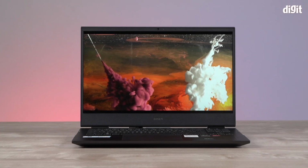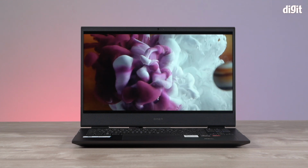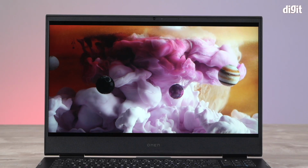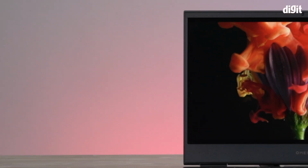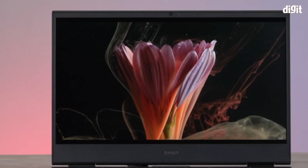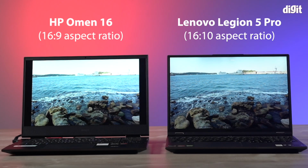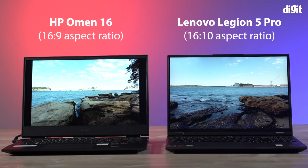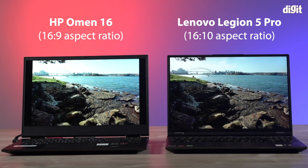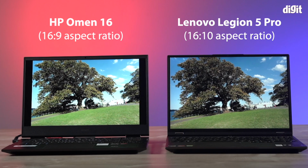But the biggest fault in this laptop's display is that it is still a 16:9 ratio screen and not a 16:10 aspect ratio display. You see, having that extra height sounds very small, but it makes a huge difference. I've been using the Lenovo Legion 5 Pro for quite a few days and now I find it hard to switch to any other 16:9 ratio screen laptop.